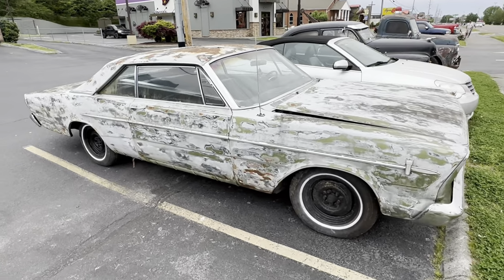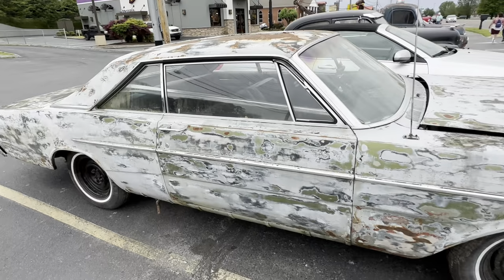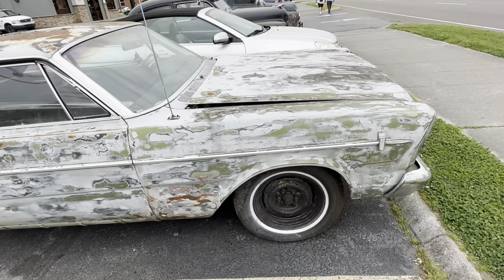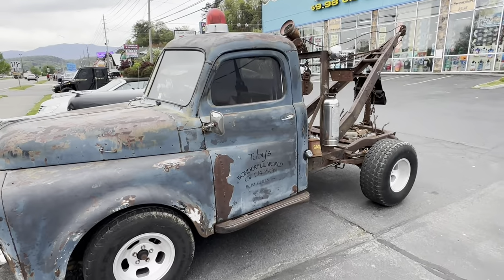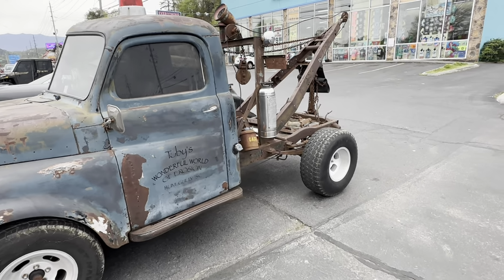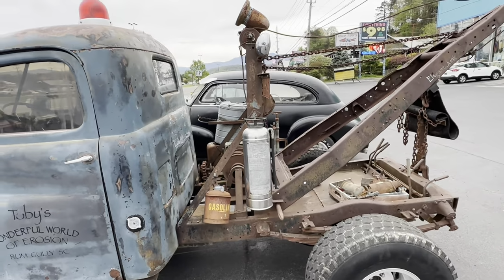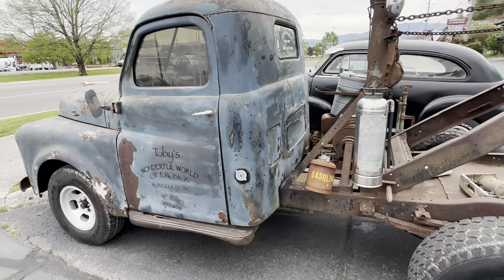And this one, the paint has seen better days. It's peeling there on the top, but it looks like they have been working on it. Here's an old wrecker, and it says Toby's Wonderful World of Erosion. Seems like I may have seen this here last year. I'm not sure.